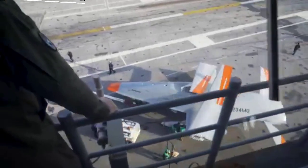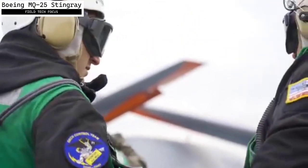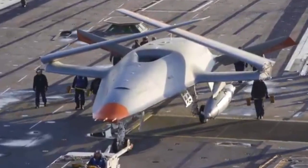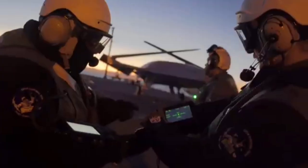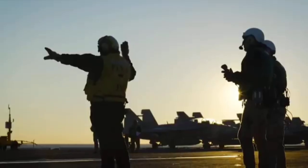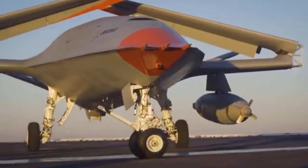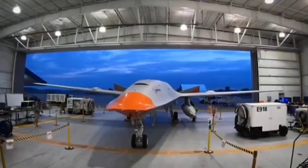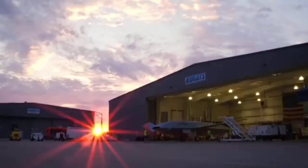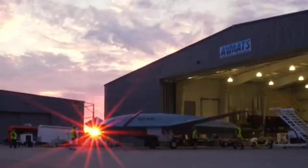As the world's first operational carrier-based drone intended for aerial refueling, the Boeing MQ-25 Stingray is revolutionary for the U.S. Navy. By refueling fighter jets like the F-18 Super Hornet and F-35C Lightning II, this unmanned aircraft increases the range and capability of carrier air wings.